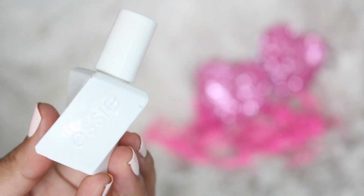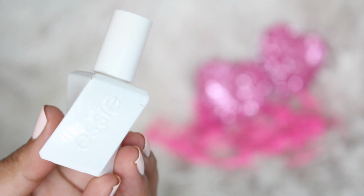This top coat is also nice on any nail polish, so this could be a really great gift on its own as well. But if you want to pair them together, this is the shade I'm wearing on my nails today. It is the shade Lace Me Up, which I absolutely love, and then Perfect Posture. I wear this every time I go on vacation because they last so long.